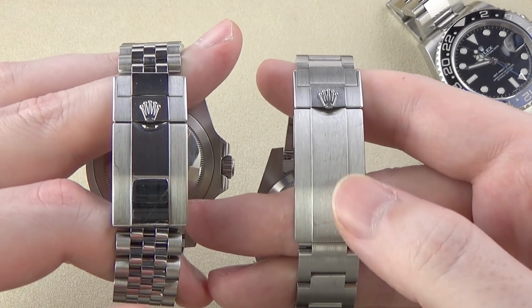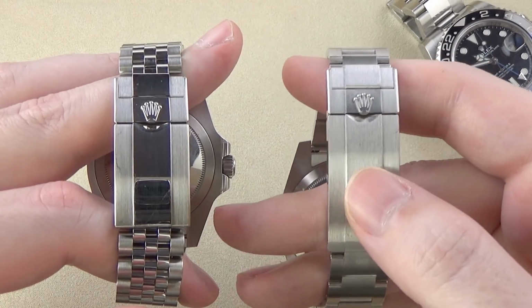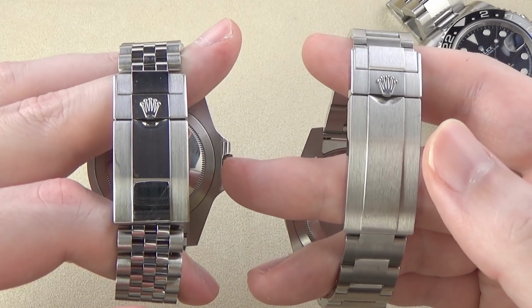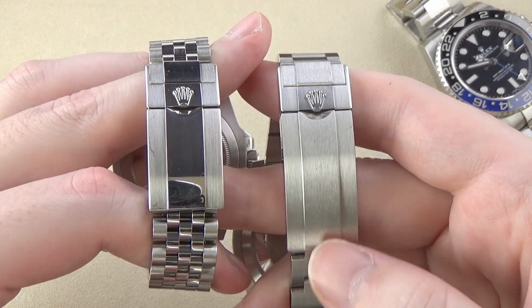The 2mm increments on the glide lock are significantly better. 2mm in or out is always just the right amount for my wrist. The 5mm in and out of the easy link is never the right amount. It's too tight or too loose. The big difference otherwise is that the glide lock clasp is much bigger.